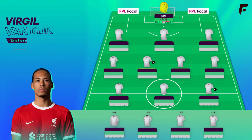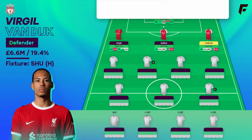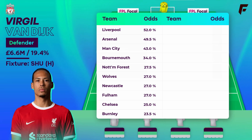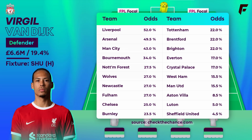On paper, it's a near perfect defence, Van Dijk, Saliba and Gabriel. Home fixtures for all 3, and Liverpool are up against rock bottom Sheffield United. Liverpool topped the Gameweek 31 clean sheet odds, given a 52% chance. Sheffield United surprised me on the weekend, putting 3 past Fulham, who had just beaten Spurs 3-0 the match before. But this will be a near impossible task for Sheffield United, you imagine.